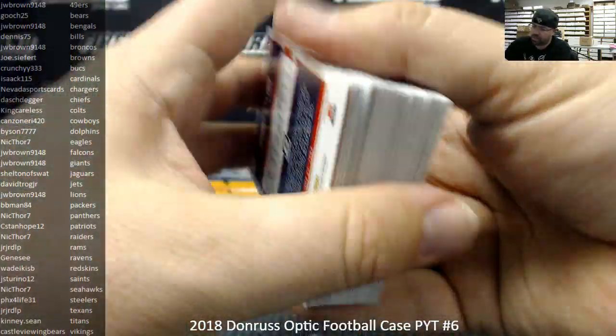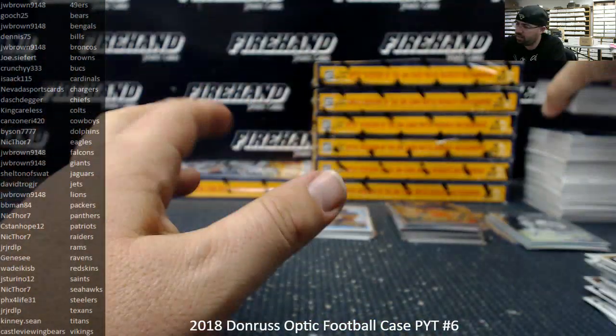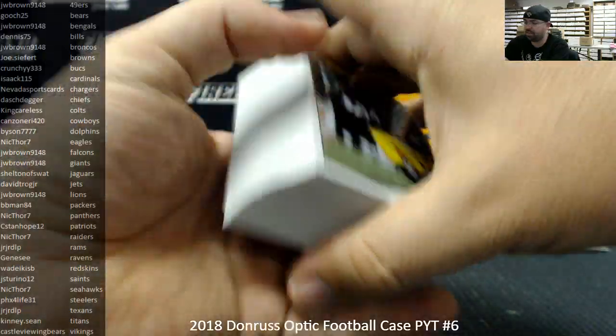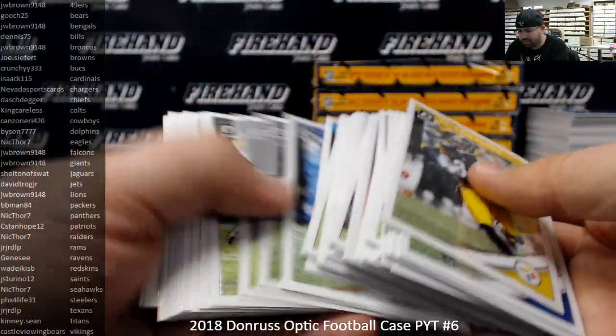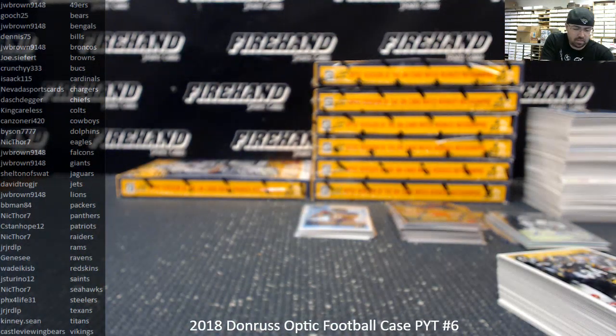Missing an autograph. Again, out of an Optic box. Good night. For all the times you pull us a six out of ten Baker Mayfield, Panini craps to bed and forgets to put an autograph in a box. All right, I'll let Chad know. There's another one. All right, so PYT 6, box 5, no auto.